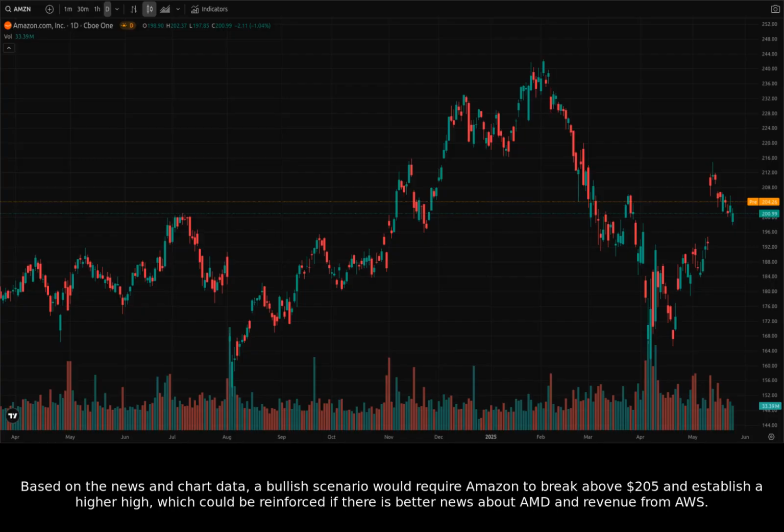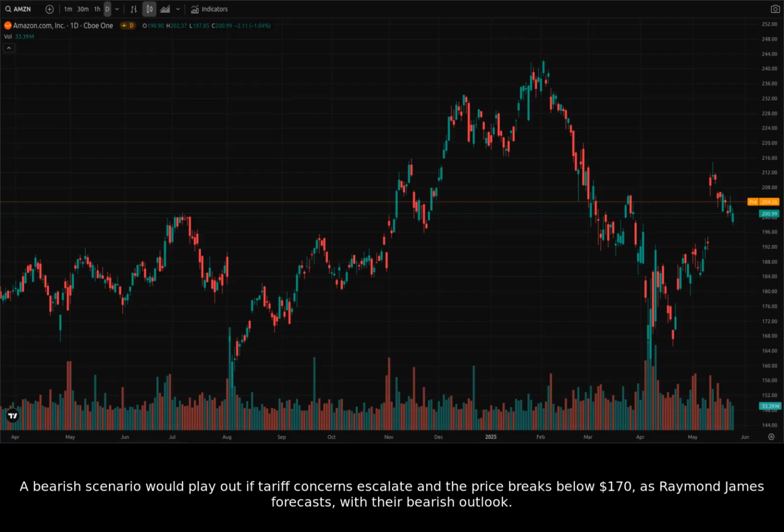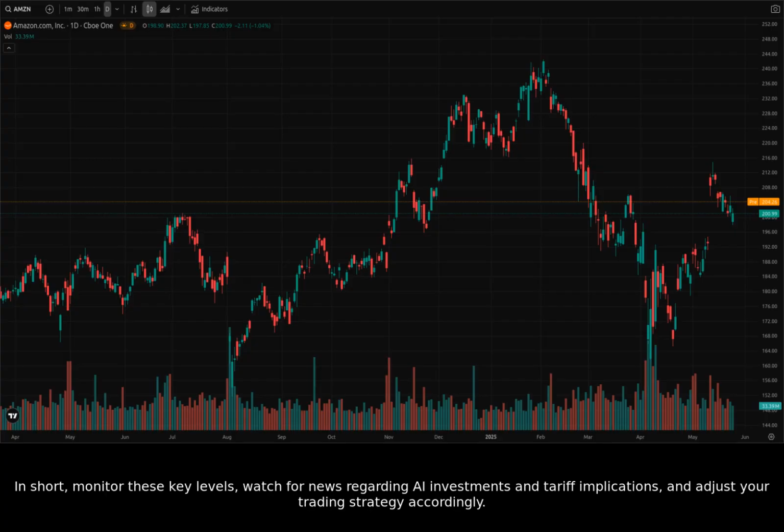Based on the news and chart data, a bullish scenario would require Amazon to break above $205 and establish a higher high, which could be reinforced if there is better news about AMD and revenue from AWS. A bearish scenario would play out if tariff concerns escalate and the price breaks below $170, as Raymond James forecasts with their bearish outlook.